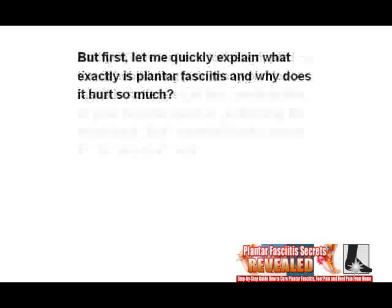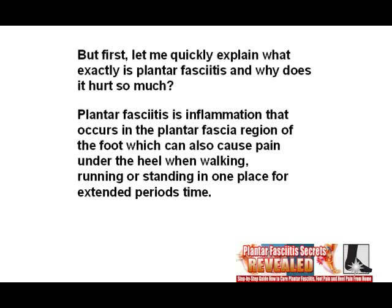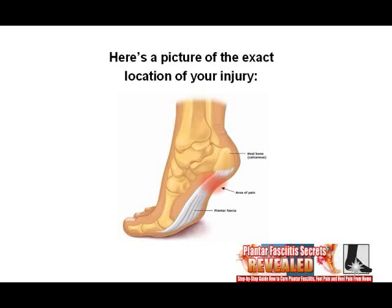But first, let me quickly explain what exactly is plantar fasciitis and why does it hurt so much. Plantar fasciitis is inflammation that occurs in the plantar fascia region of the foot, which can also cause pain under the heel when walking, running, or standing in one place for extended periods of time. Here's a picture of the exact location of your injury.